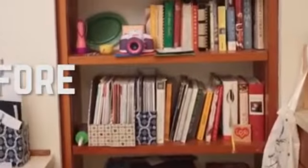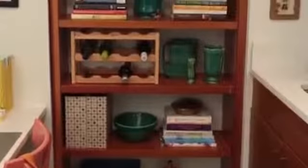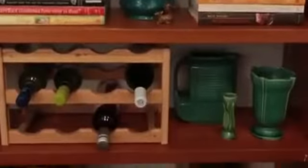and I kind of tidied up our kitchen bookshelf area. Now kitchen bookshelves are kind of tricky because they need to be functional. I needed to be able to access all of these cookbooks, but I still wanted it to look pretty. So I organized everything. I brought out all of my vintage McCoy pottery and kind of displayed it. So I'm really pleased with how that area turned out.